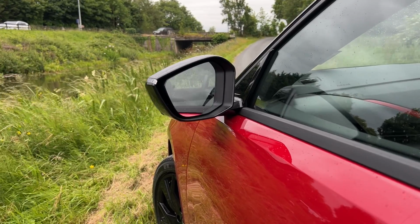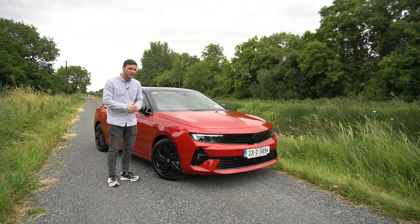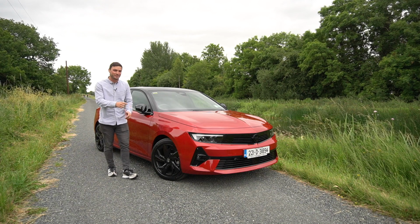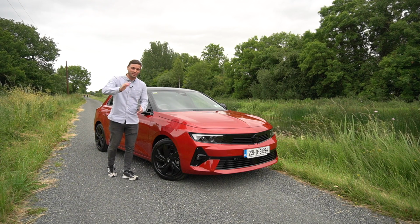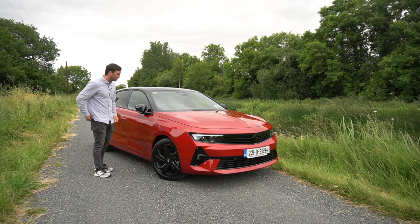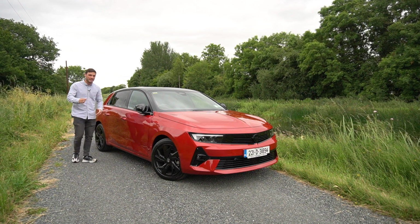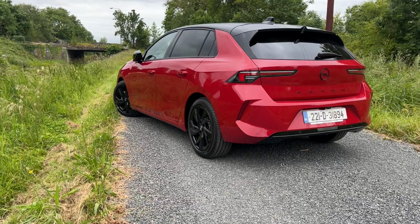As we make our way around the side, we've got these black 17-inch alloys. I think they're called the Cadet ones, which is a good kind of homage to the past. And then these black wing mirrors, and they're also electronically opening. As I said earlier, the black roof looks fantastic. And then around the rear, this is a really good angle.